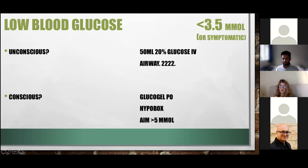Low blood glucose, as I alluded to earlier, is super dangerous. Your brain doesn't store any glucose, it relies on your blood glucose. If your brain isn't getting glucose, it isn't happy, and it's going to start dying quickly. So the nurse calls you, doctor, patient has a BM of 3. Your first question is, are they conscious? If no, you just say, can you go to the hypo box right now? You get 50 ml of 20% glucose IV, and you whack it in.